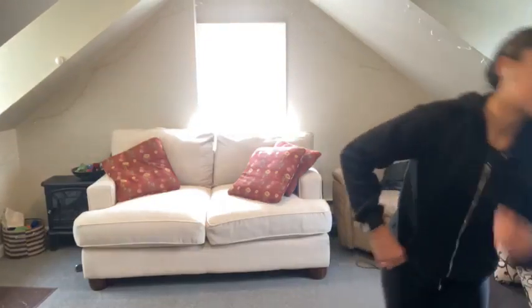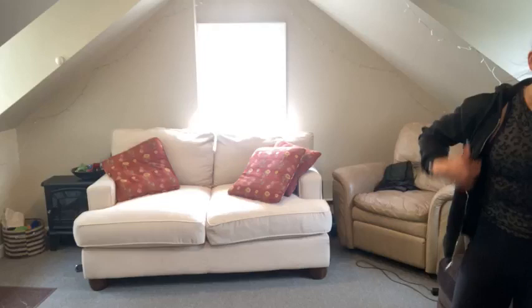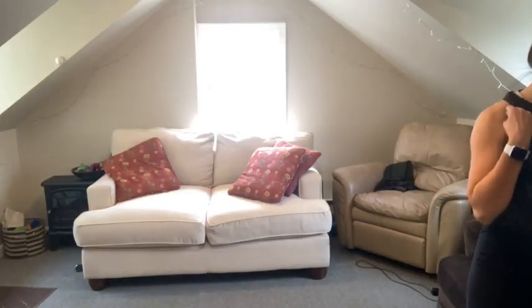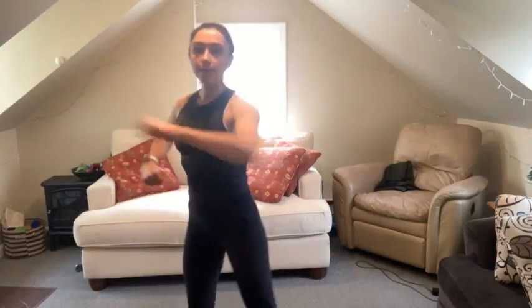Forward punches into our hooks. Are you ready? Again, 10 each side, 20 total. 2 punches and 2 hooks is 1 rep. So we're going for 20. I'm going all the way around with that elbow.